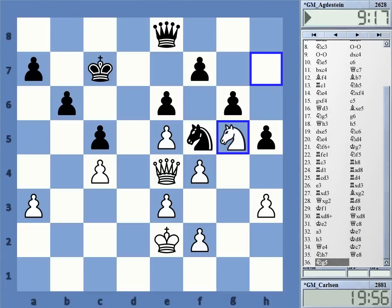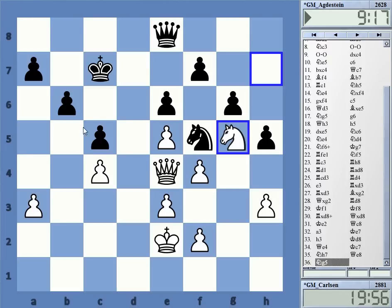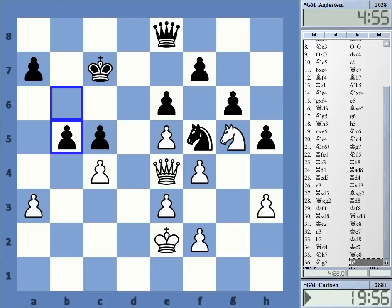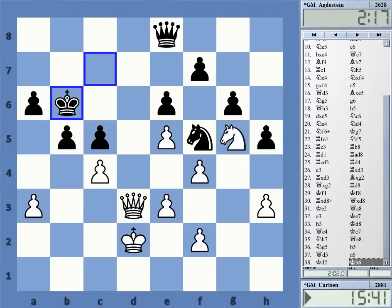The knight is rerouted to attack f7. This is probably a good idea. And now Agdestein is going for b5. This I found surprising, because I wasn't really sure how white would make any progress if black is just staying put, if you sit and wait. But b5 is probably not really bad. Queen d3, a6. He went to b6.